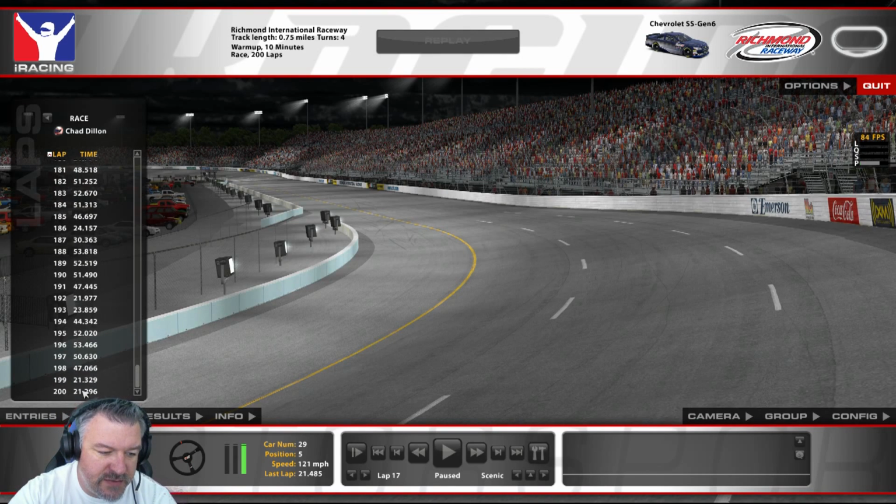And then after 200 laps and 17 cautions, I might add. My guess is not much rubber's getting laid down on a caution lap. This is what happens. So you can see the difference in the track there.